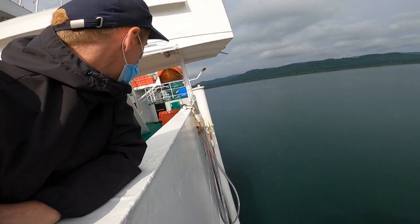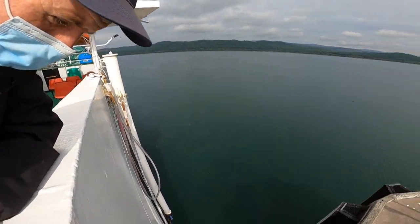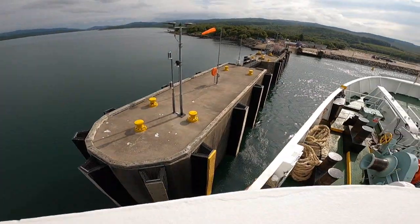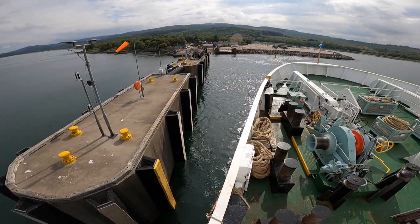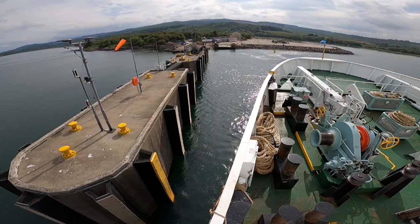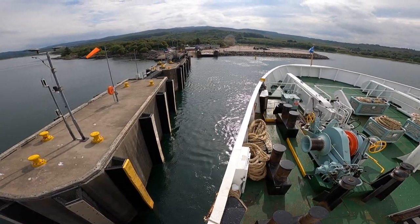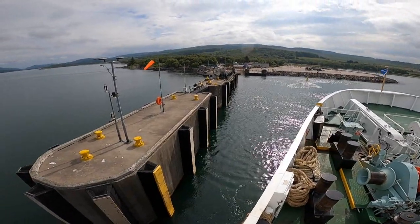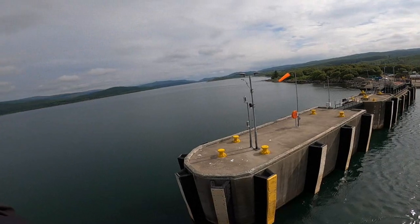Dispose of your used tissue immediately, and wash your hands. Face coverings must be worn whenever you're within the interior areas of the ship, unless you're eating or drinking. Also, please respect others and maintain a social distance of at least 1 metre. Finally, if you require any further information or help, please don't hesitate to contact any member of our onboard services team.